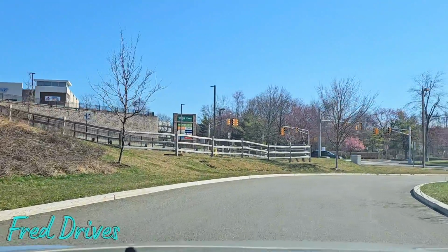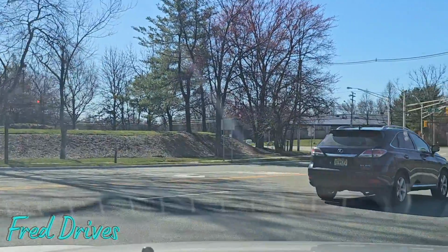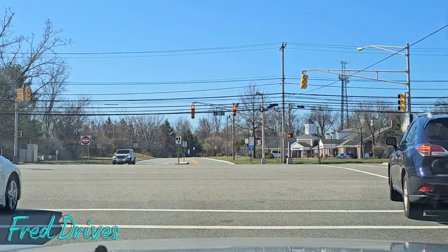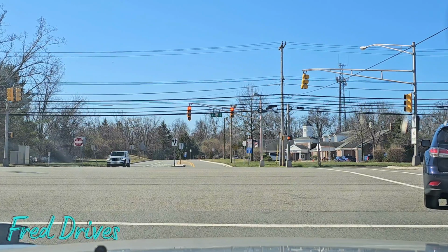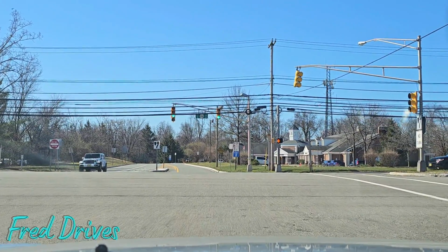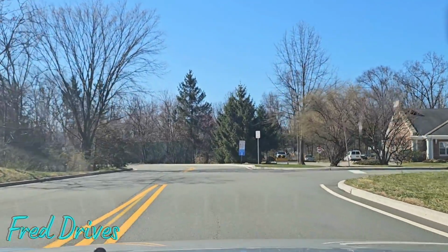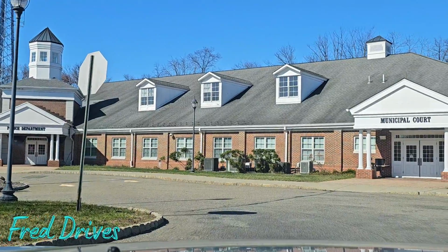I'm not familiar with this part of the city. We're gonna go straight. Want to show you the police department here. And the post office is on the left, by the way. So there you have the police department here in Parsippany, New Jersey. And you have the municipal court here as well.